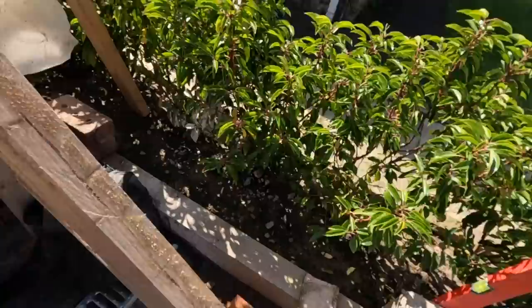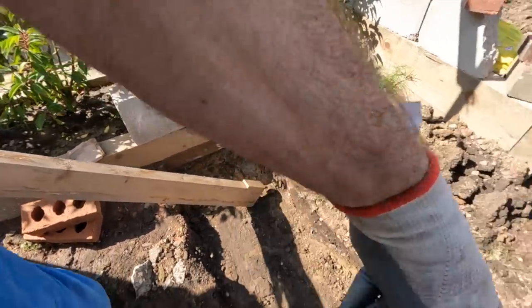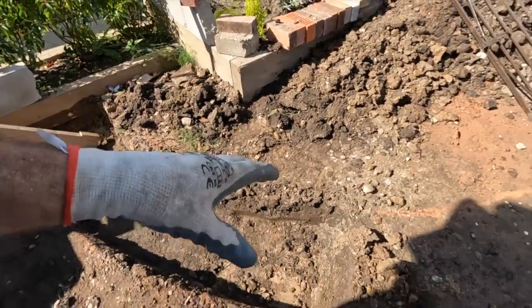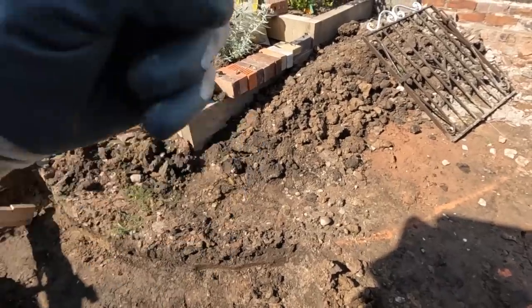So when I put this level in here, I'm going to get a mark on there to work off, and then I'll put a couple of pegs or nails in across there while I concrete it. So I'll get this section nice and level. That way, it's going to course in with the wall at the top, I hope.